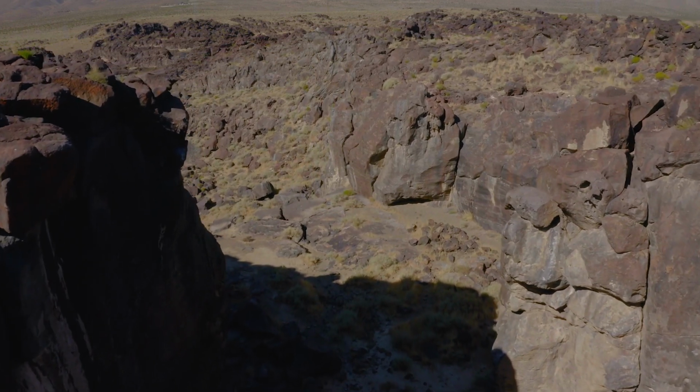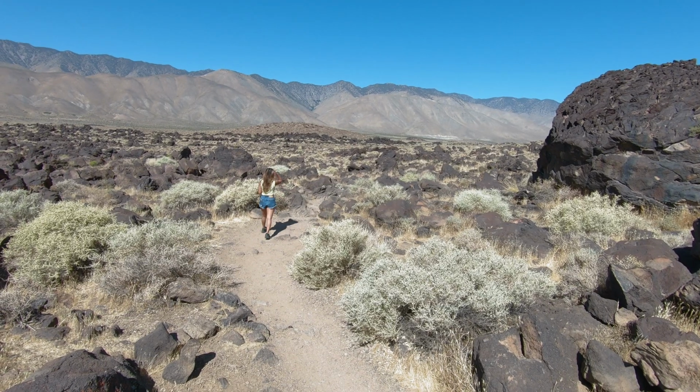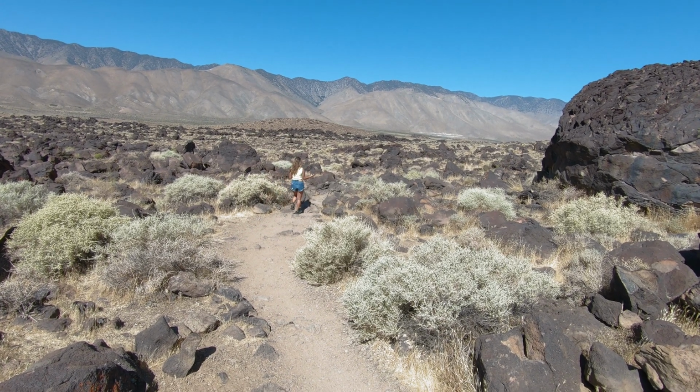When you are done exploring, you can head right back to the wash. This trail is an out and back, so that means you're going to take the exact same route back to your car.